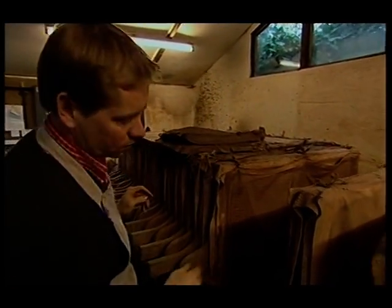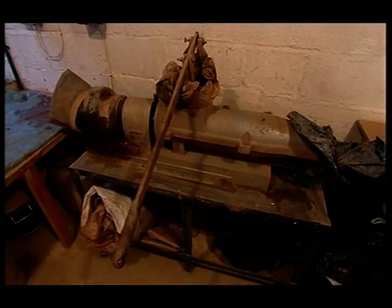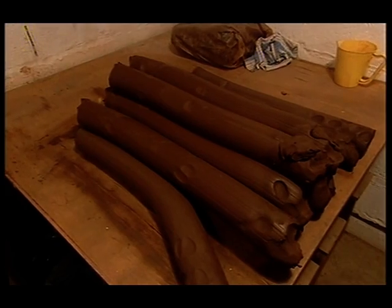OK, what's the next bit? The next step is to put that through the pug mill, which makes it into sausages. Yeah. Cut up the sausages and start to throw.